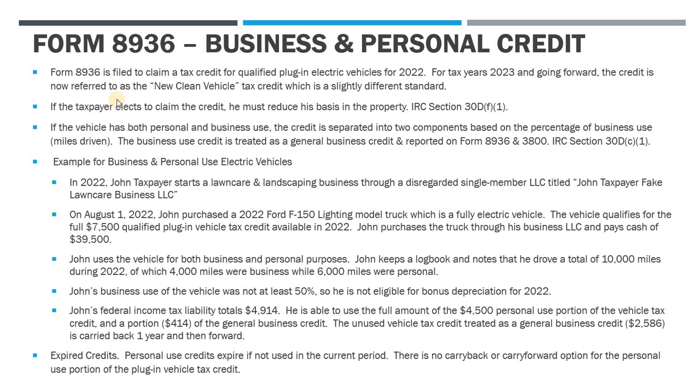So, again, the credit is completed and filed on this Form 8936, and the scenario we're going to work with here is 2022. Now, we want to be precise about 2022 because there's some different rules that change going forward. So in 2023 going forward, because of the Inflation Reduction Act, we have new standards, new rules, new issues to be mindful of. So this is just 2022.